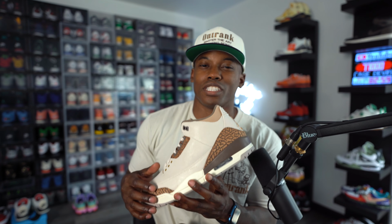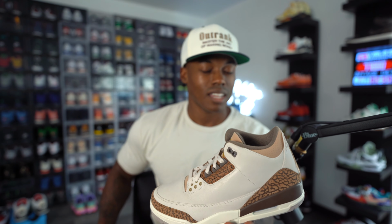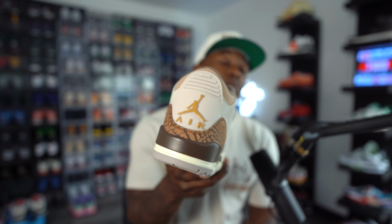And I always kind of reference brown and that haze colorway to Travis Scott. Just imagine if they would have had a backwards shoe store, with the Cactus Jack logo on the back. People would have went crazy over these joints.